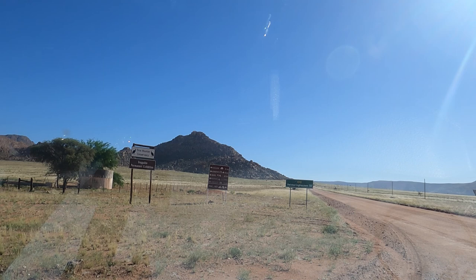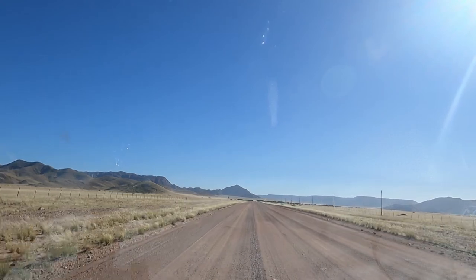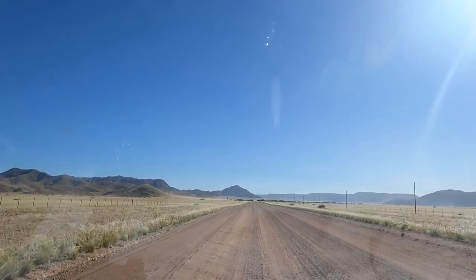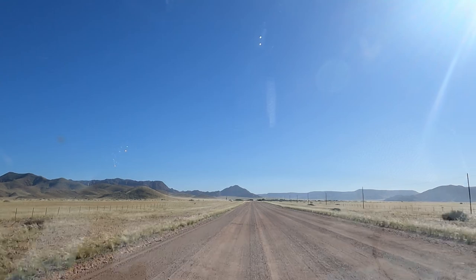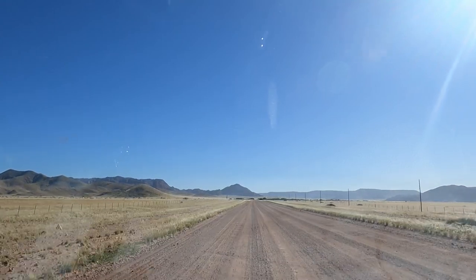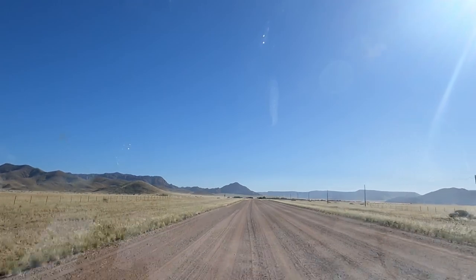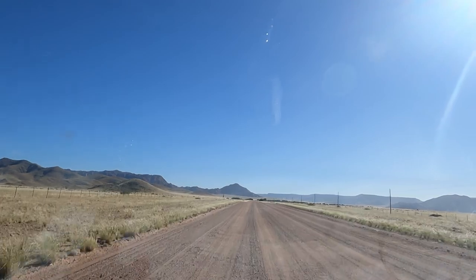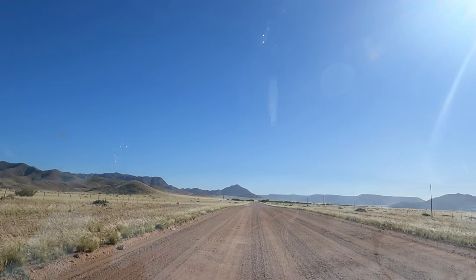Turn right on the D707. Left. I mean left. Coming up to a structure on the left here that somebody has built. Don't know what it's all about. Maybe he was bored staying out here and decided to build it. If anybody knows what it's about, any Namibians, maybe just pop it in the comments. Let us know what it's all about.